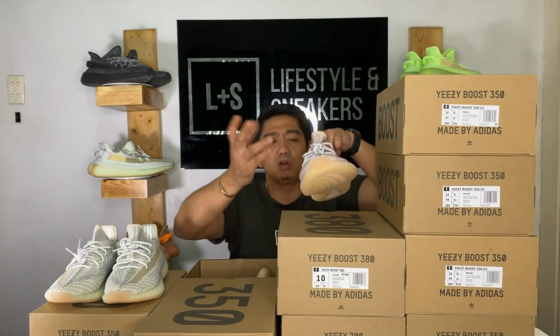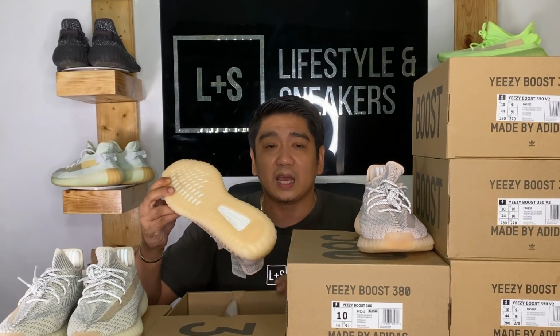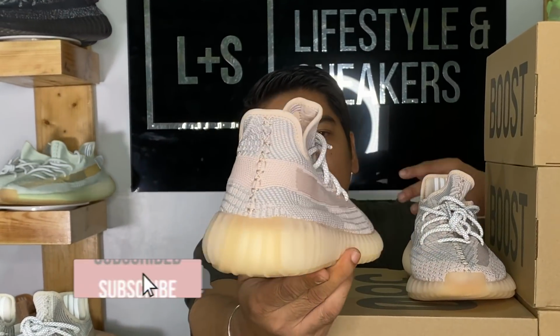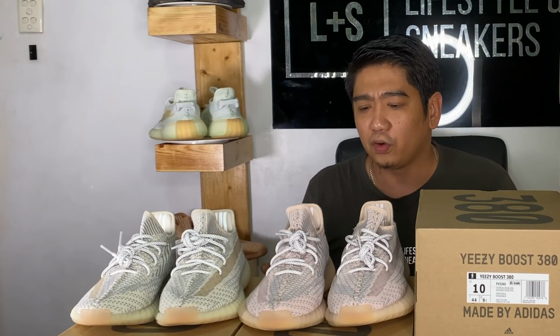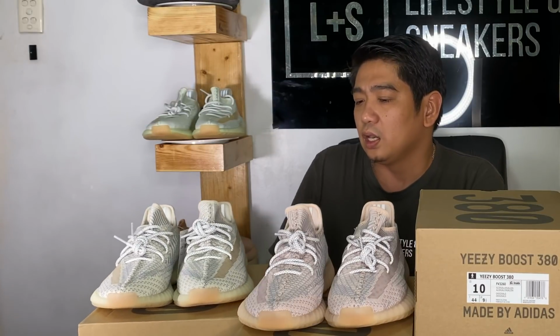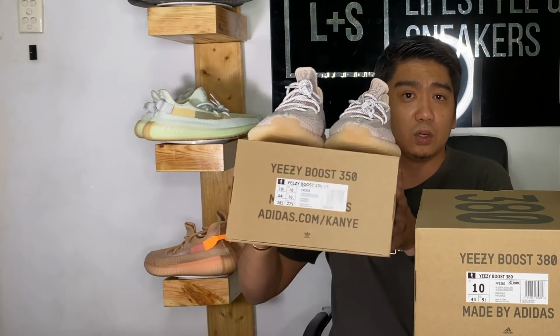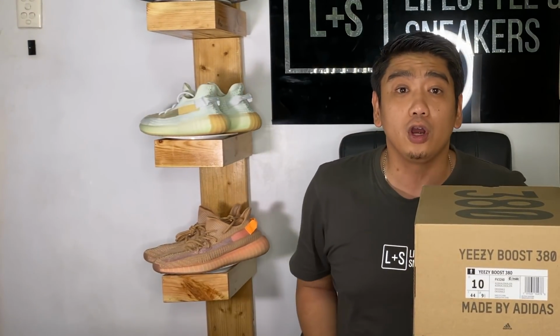Amongst all the colorways, there's another one which is called Antlia, which I didn't get because I don't really like the color of it. This one I prefer the most amongst all this regional pack. So here are the 350s. Actually, I still have more 350s over here, but since these pairs were released at almost the same time, I unboxed them first. So the Longmar, and the other one, the Sin, which is the regional exclusive for Asia and the Pacific.